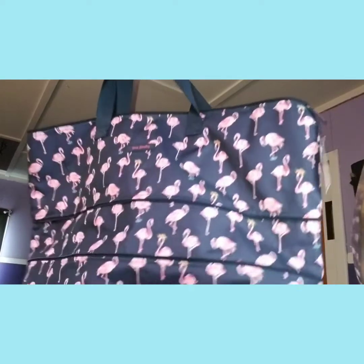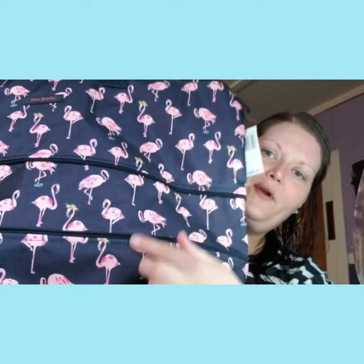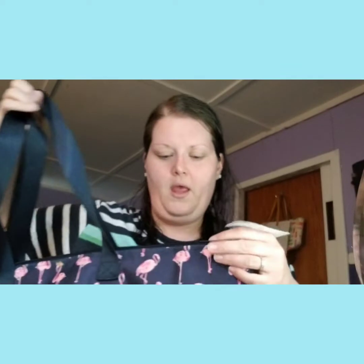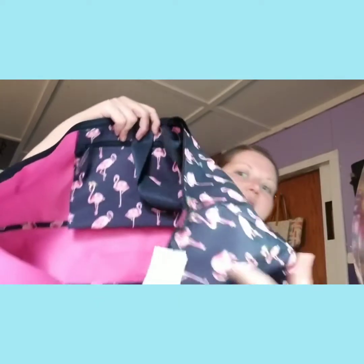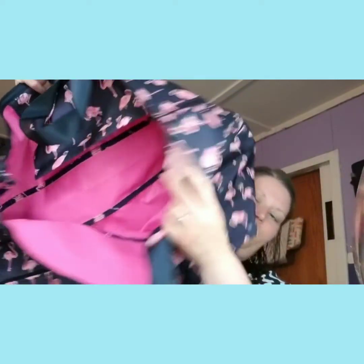And then my last item. I'm not going to zip it up to make it smaller because it can go smaller. And this is it at its biggest size. I got this flamingo bag, which is also huge. Here, I don't know if you can see it, the zipper and the zipper. This scrunches down and you can make it smaller. It has a zip top. And then this is the inside of the bag. It has this little pouch here. And then the inside's hot pink.